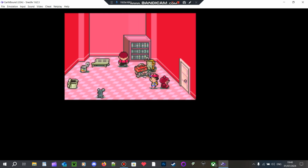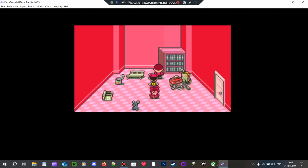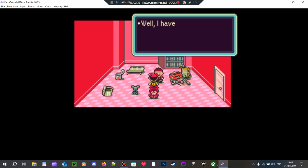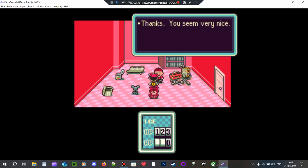Okay, how about the Apple Kid then, where we got this broken machine? Do we have to talk to Apple Kid with the broken machine? No, he's kind of just saying the same stuff. Do we have to give him one of our food items, maybe? Let's give him one of our cookies, we don't really need them.